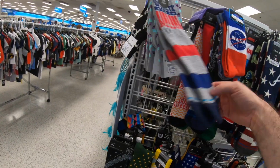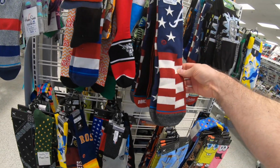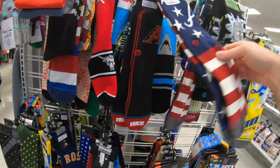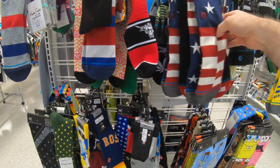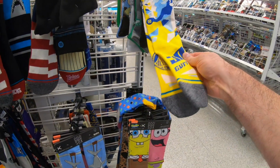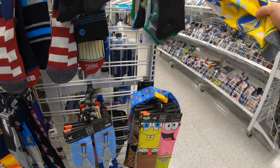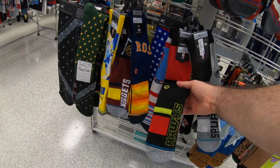And check out the socks. Got some more good socks today. Got some more NASA ones. Check out this Atlanta Braves, like maybe a July 4th patriotic type of sock. They also got the Mets. So I thought those were super cool. I bet those came from the 4th of July. There you got some Curry Golden State Warriors socks. I mean, if you wanted these for the personal, it would be super cool to add these to your collection.